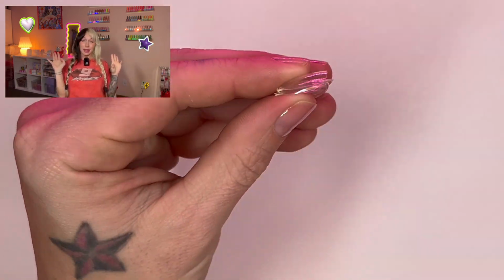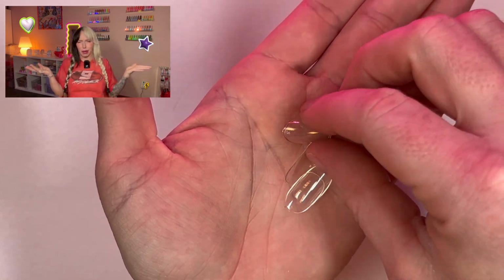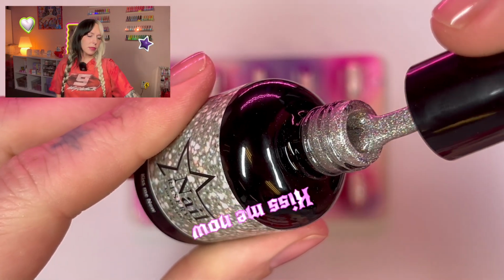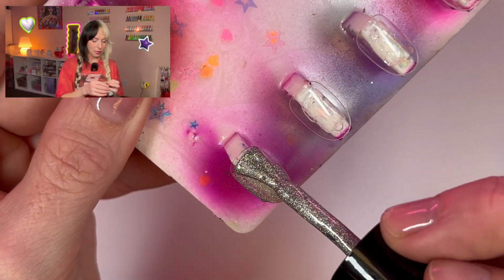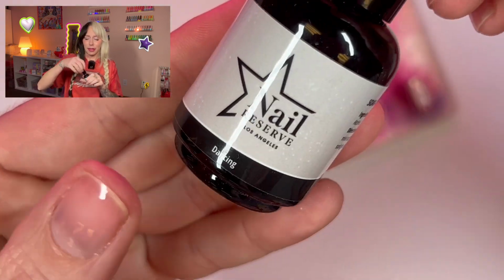I got to pick my colors, of course. I always try to pick colors that I don't have. That would obviously, duh. But this color that I'm using right now, what is it? Kiss Me Now. It's really pretty. It's like a straight up micro glitter holographic.